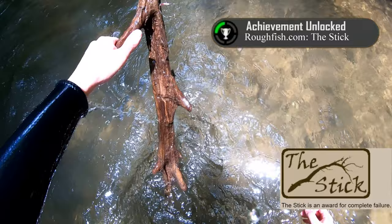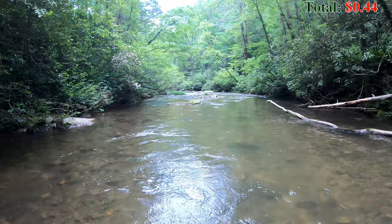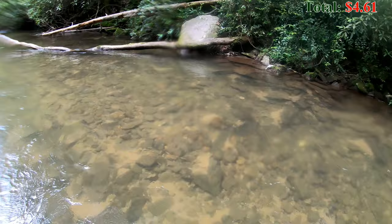Magic stick. Got a bunch of hooks on it. We'll throw it at the bank. So this little fly has a line behind it. This little spinner.